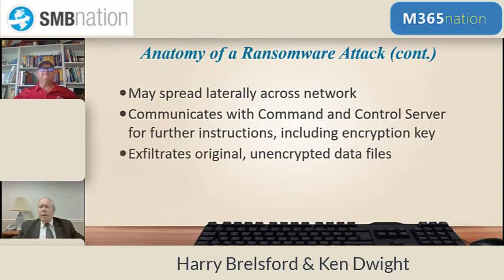The next thing they will probably do, here again, they won't always, but especially recently, in the last 6 months to a year, this has become more common. They will exfiltrate or steal as much of that original unencrypted data as they can. And one reason for doing that would be to give them one more way of being able to restore the data if the victim does pay the ransom.